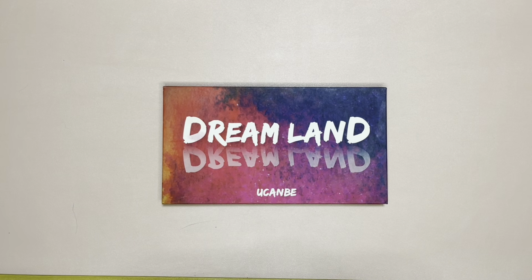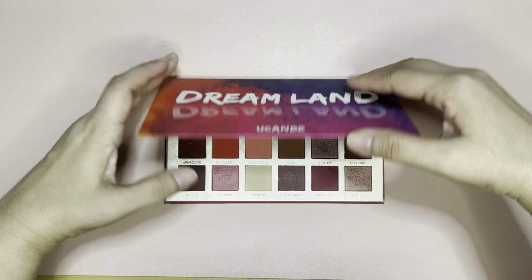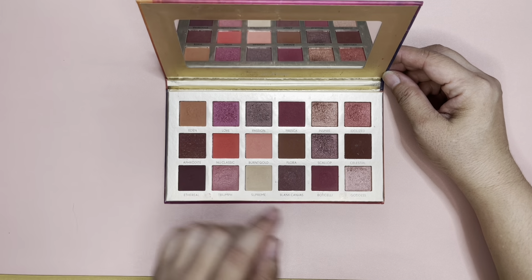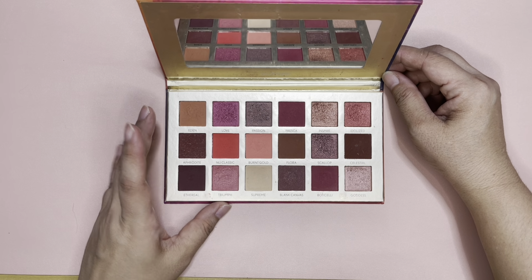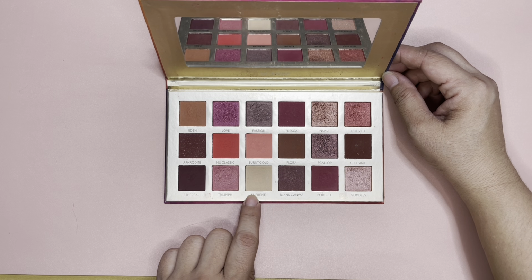And then lastly, we have here this You Can Be Dreamland eyeshadow palette. For this one, I barely use this. I think I only use 2 shades here. One of them is Love, that I can remember. And the other one, I think, is Celestial. Now, the eyeshadow I hit goal on is the shade Supreme.